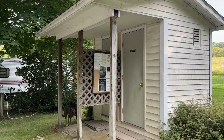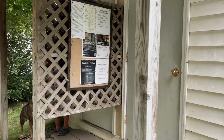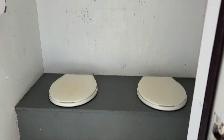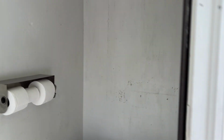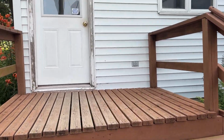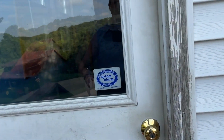The bathroom situation here is kind of interesting. They have these lovely pit toilets. These are the other bathrooms. You kind of feel like you're walking into somebody's house. Somebody lives upstairs. Oh, it's cool in here.